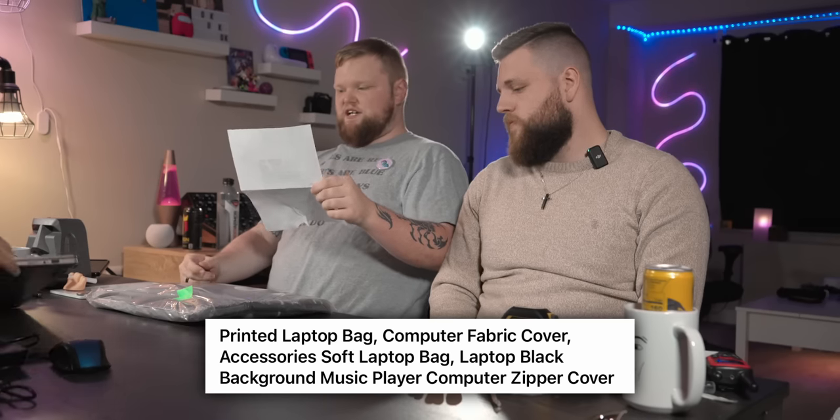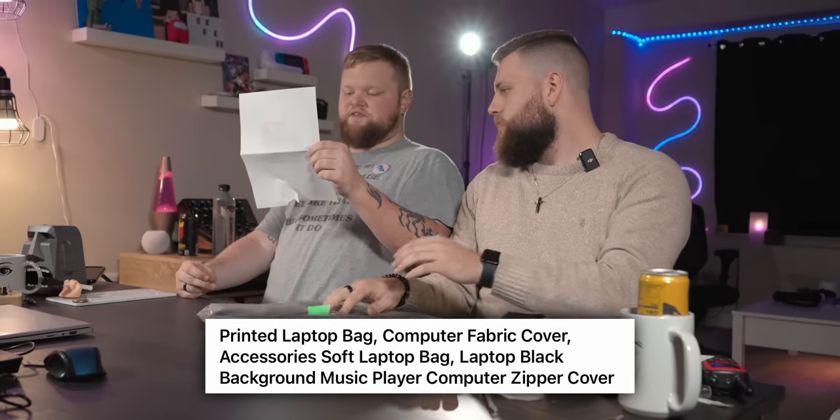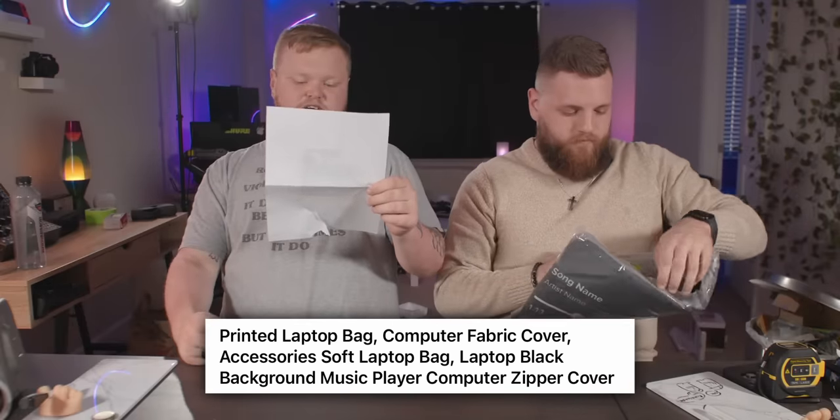Printed laptop bag, computer fabric cover, accessories, soft laptop bag, laptop, black background, music player, computer zipper cover. Did you just leave it song name, artist name? That's amazing. On Temu, it says that you can customize it, but there's no way to customize it. It's just cool. Kroger's seafood area. Why does that smell like fish? That's what I'm saying. Let's get that computer smelling like fish.